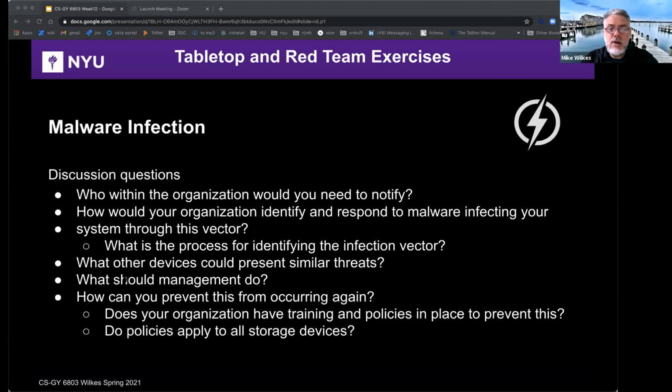Does your organization have training policies in place to prevent someone from doing this, right? Using the same media on a work machine as on a personal machine. And of course, do policies apply to all storage devices? Blocking the ability to use the USB ports is very common, for example.